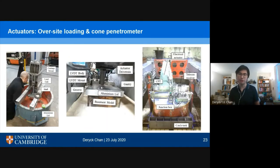And we also added this thing, a 1D actuator, which allows us to apply a load on top of the basement during the experiment. What it does is that it allows sequential construction to be simulated in the experiment. We first empty out the box and then put a load on top.